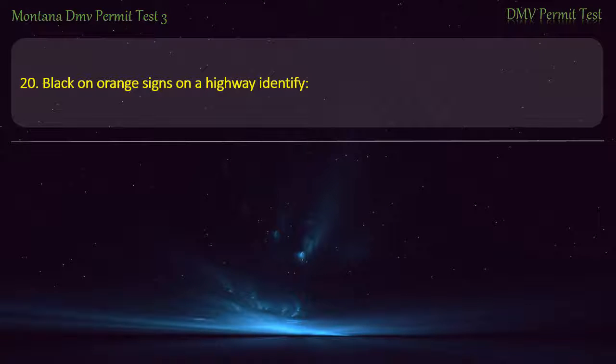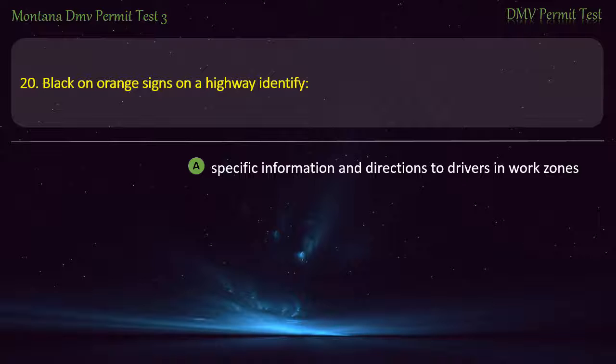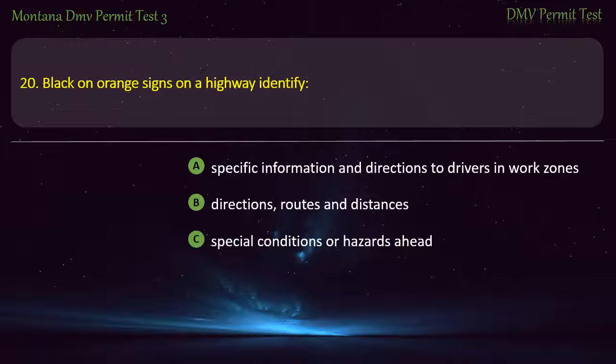Question 20. Black on orange signs on a highway identify specific information and directions to drivers in work zones. Directions, routes and distances. Special conditions or hazards ahead. Traffic laws and regulations. Answer. Specific information and directions to drivers in work zones.